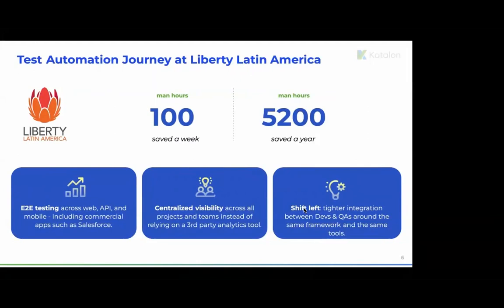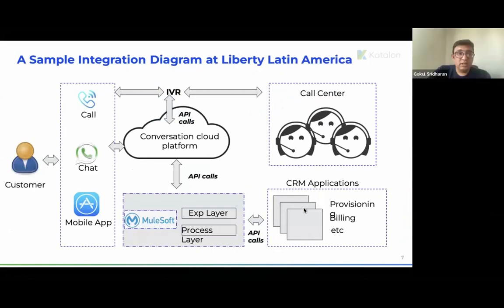Sure. Awesome. So switching gears a little bit, one of the things that you had shared with us is a sample integration diagram of Liberty and how your overall process works, and I'd be intrigued to understand a lot about that process. So it'd be nice for you to explain it.